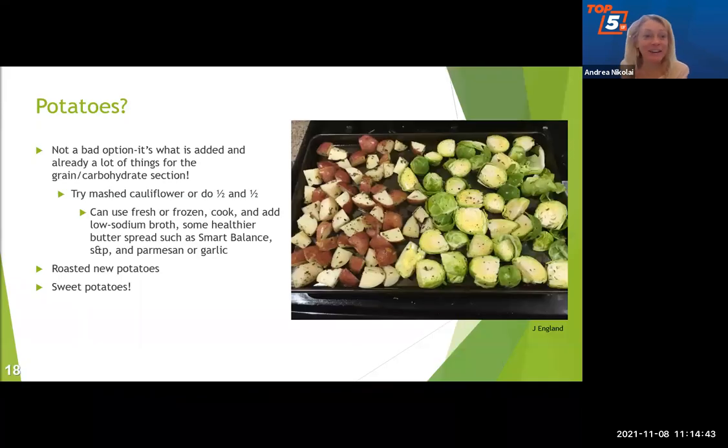So you guys know about this one. They're not a bad option. It's just what we tend to add to them. So we already have a lot of things with the carbohydrate grain section. So it's kind of just adding another one. So maybe you would consider trying mashed cauliflower. And if you're a mashed potatoes fan, maybe you could try half and half. I have found that with mashed potato lovers, you can do that and get away with it. And then it would be lower carbs when you're already having so many carbohydrates. So just getting in a cancer-fighting vegetable in there.